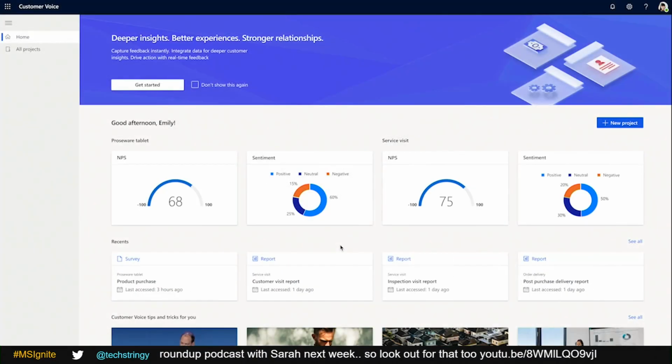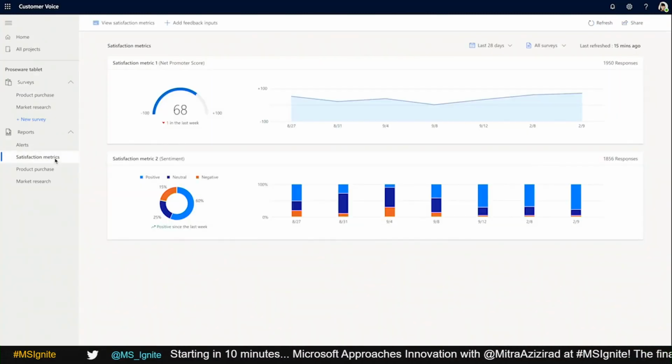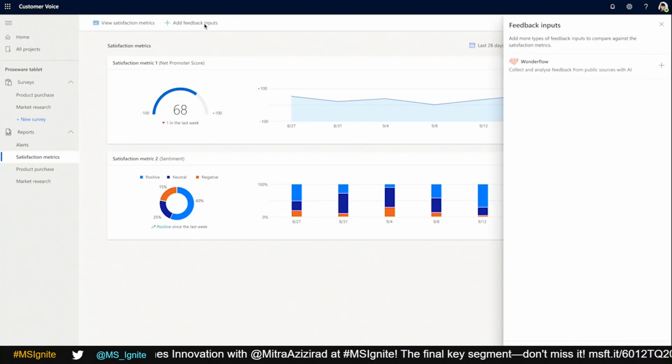Dynamics 365 Customer Voice makes it easy for you to collect customer feedback and get insights by sending surveys from the portal. For this demo, we will use a recently created survey. Customer Voice includes a satisfaction metric dashboard that reports the customer satisfaction results from your surveys. Thanks to the new integration with Wonderflow, you can enrich this data by integrating other feedback records, such as customer feedback of all kinds from e-commerce platforms.